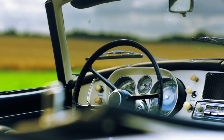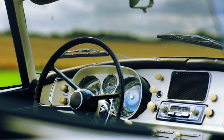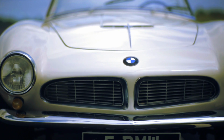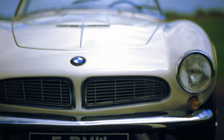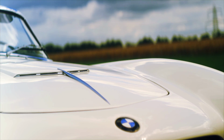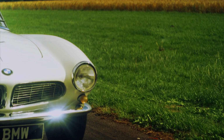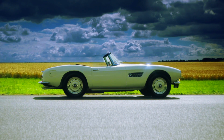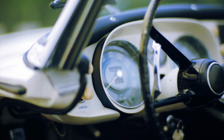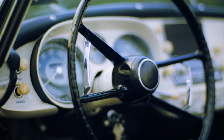Elvis Presley owned one. He bought one while he was stationed over in Germany and brought it back home to Memphis, where he replaced the engine, BMW's V8, with a Ford V8. Well, who's going to say no to the king? The 507's 3.2-litre V8 delivered 150 horsepower, would do 0 to 62 miles an hour in just over 11 seconds, and had a top speed of 122 miles an hour.